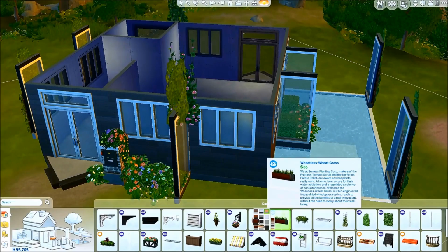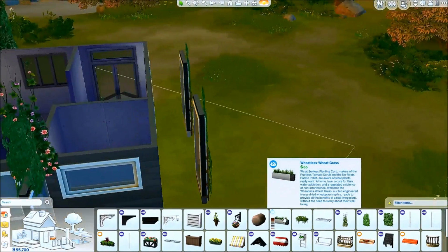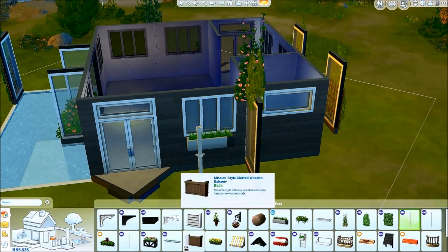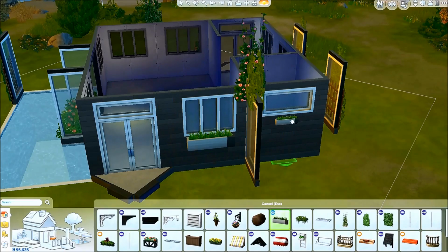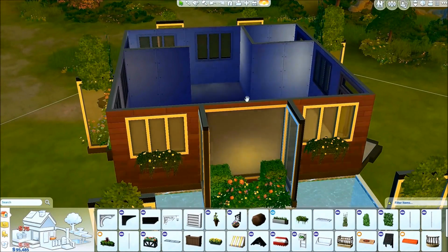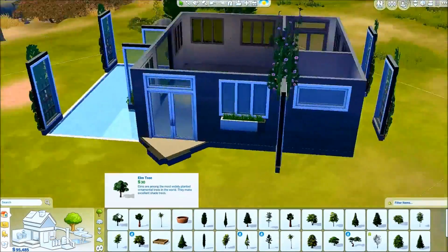Also, the wheatgrass planter box is so cool, so I decided to go ahead and add, I think, two around those places, just kind of bigger, using that cheat, which I don't think you can classify as a cheat, especially if it's done without even doing testingcheats enable true, whatever that thing is. I get that cheat mixed up all the time.